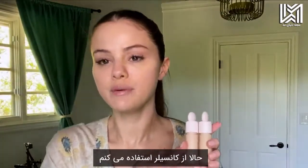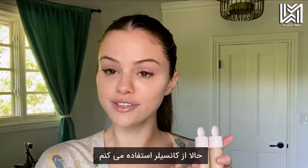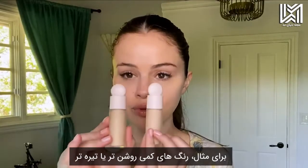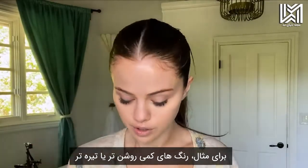Next would be my weightless concealer. I change color all the time, so for instance, I'm going to use both colors, a little lighter and a little darker.